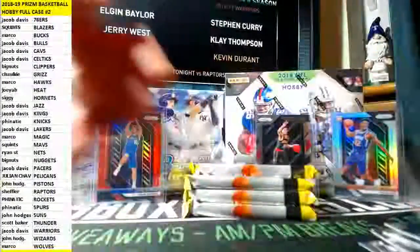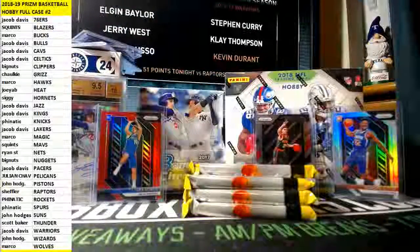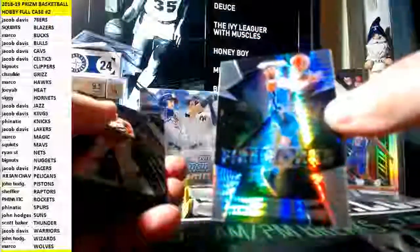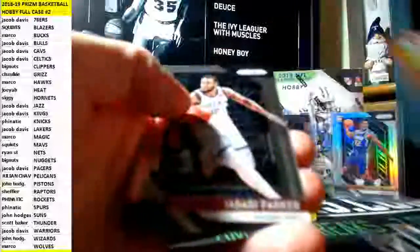That's cash money. 299 are the Reds. I would love to get a blue color match for you, but that red is pop, pop, pop, pop. $2.99. Even that's probably going to sell for a couple hundo. Excellent hit, my man. Blake Griffin Prizm. Nice Westbrook Fireworks. Prizm, Steven Adams.